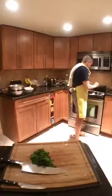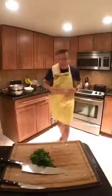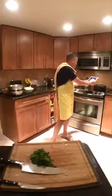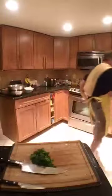So we're draining the pasta now. Oh, didn't even take a picture of that, damn it. Hold that thought. Okay. There you go. Alrighty, draining the pasta.